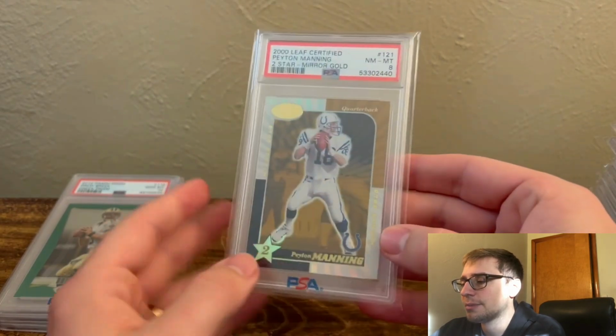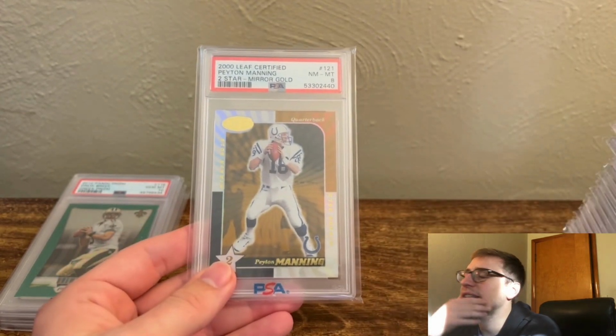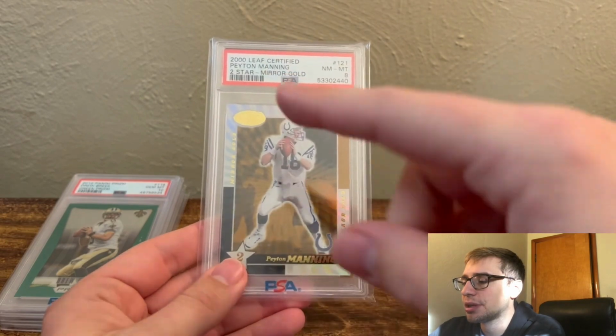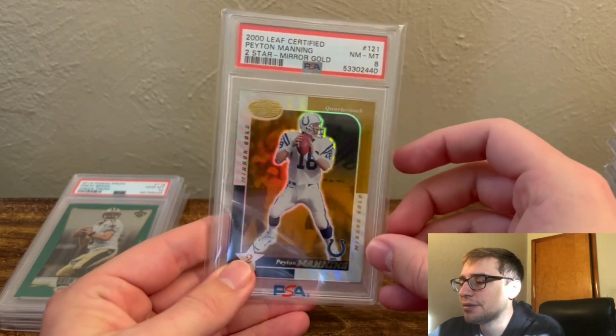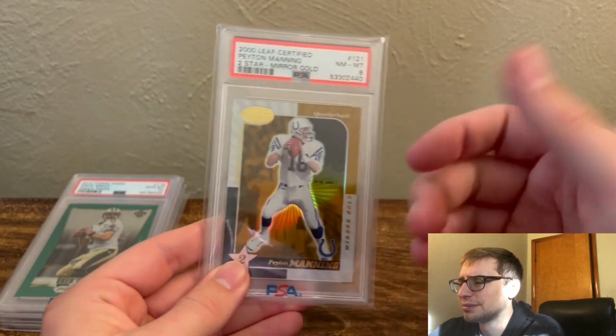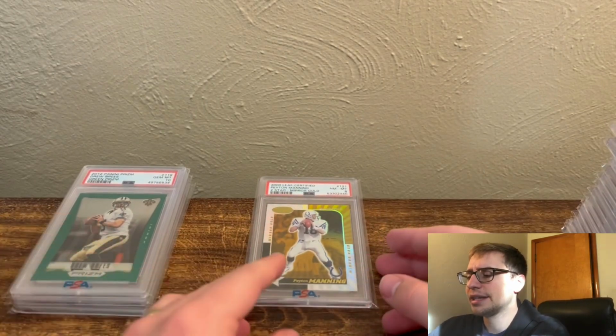Really, really cool card. I like how the refractor is kind of like the lasers in Donruss, if you know what I'm talking about, where the green lasers are kind of spirally. It's really hard to see from the video, but as you come through here, the spiral just changes. Very interesting refractor type card that I've never really seen.